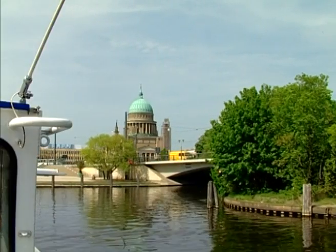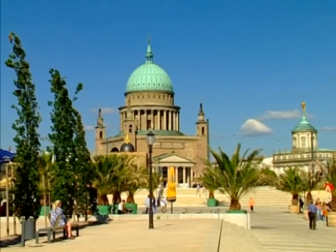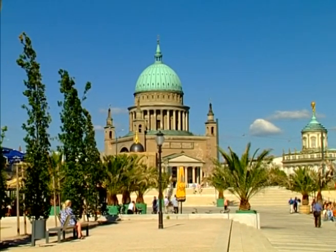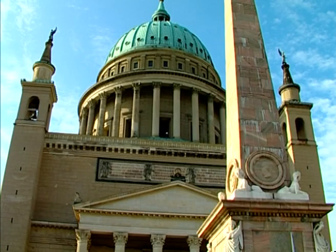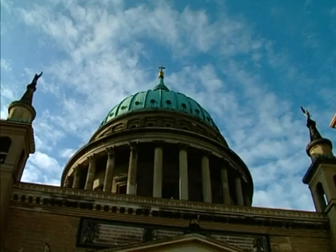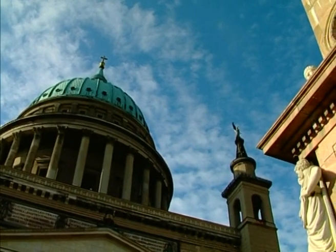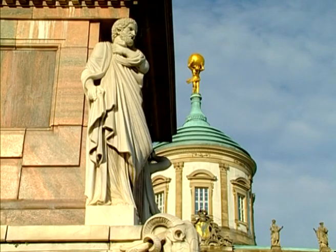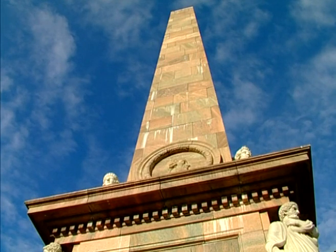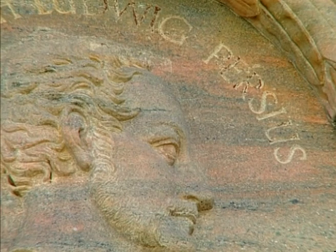The Nikolaikirche governs over the old city of Potsdam. It was built by Karl Friedrich von Schinkel. The obelisk pays homage to the Potsdam architects Schinkel, Persius, von Knobelsdorf and Gontard.